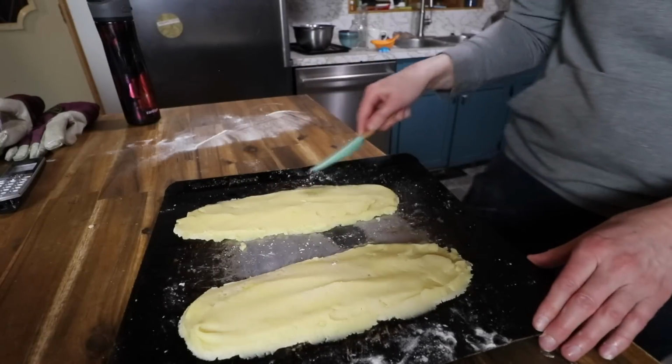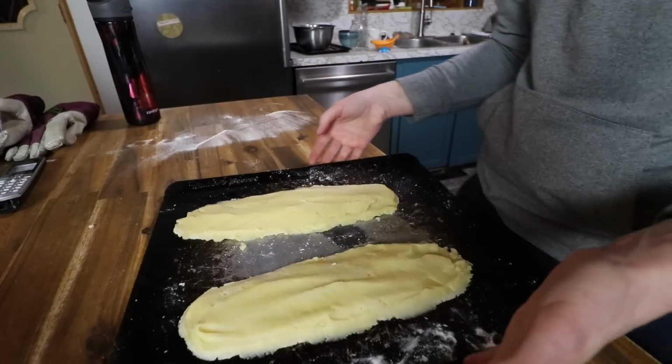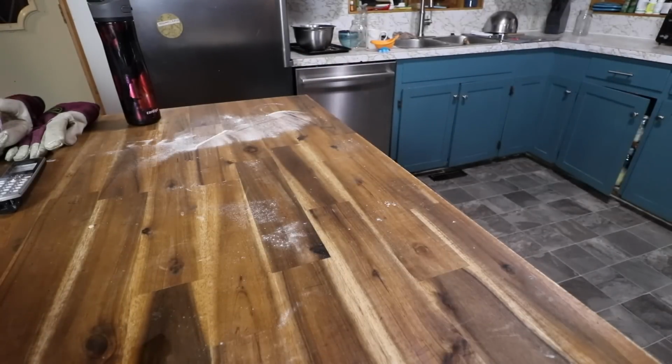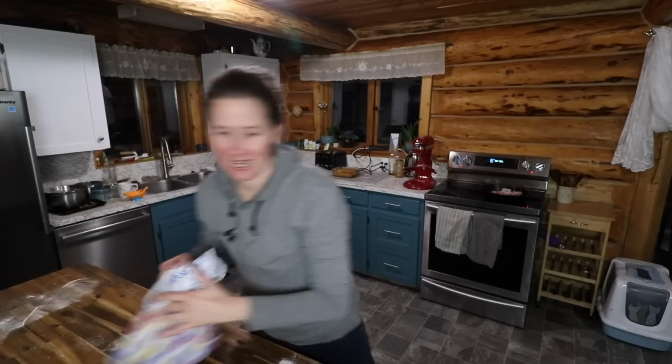All right, now we bake this in the oven for just about an hour. Wish me luck. I am going to do a quick tidy up here, and then we will get into assembling these sandwiches.